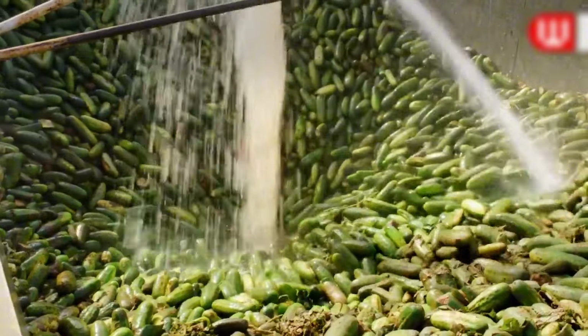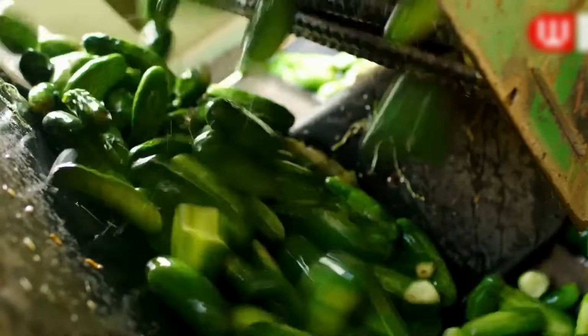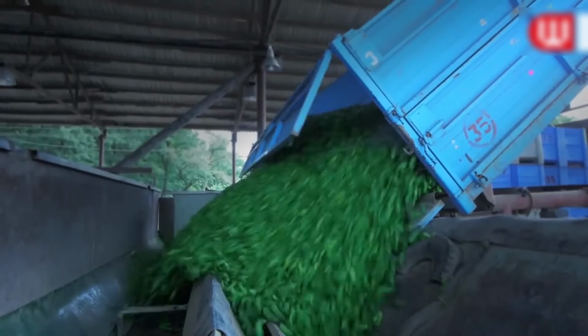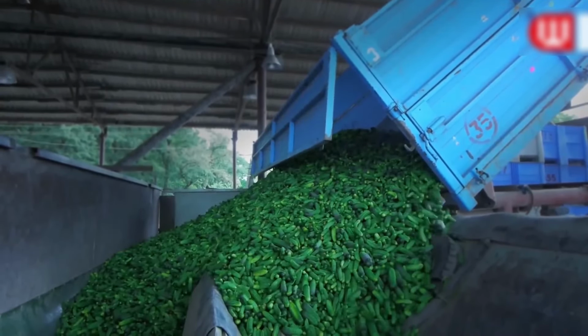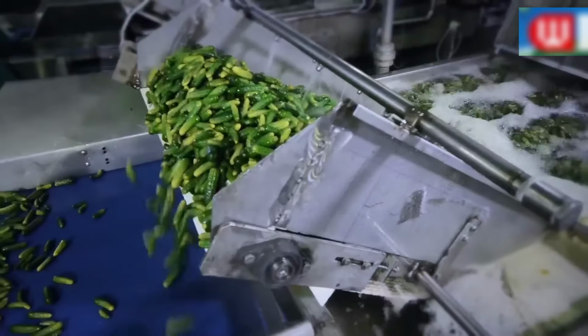A special brine mixture is prepared by adding salt, water, vinegar, and various spices. This mixture penetrates into the vegetables and increases both their flavor and durability. The real magic of pickling takes place in the waiting process.